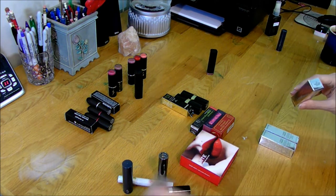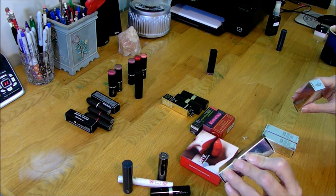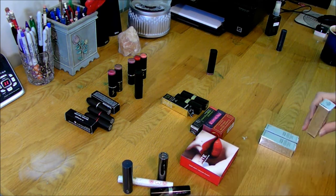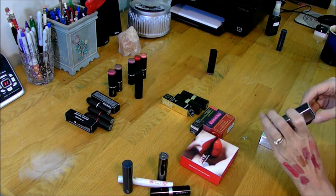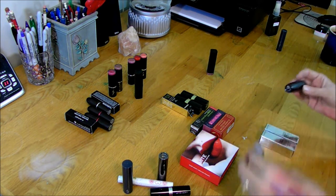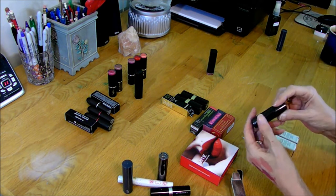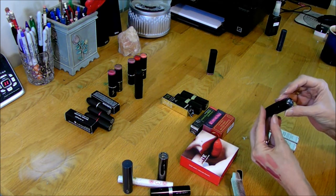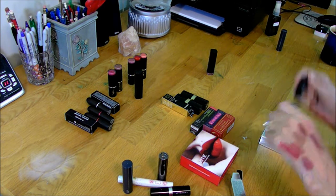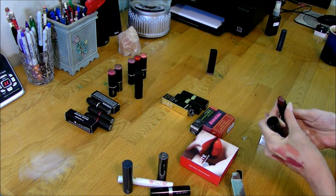This is... Oh, I guess they're on the top. Okay, so Lucky Kiss is a matte, and this one is Front Page, which is a cream. Look at that packaging. Isn't that cute? There's a little flower right here. I love this. Ew.